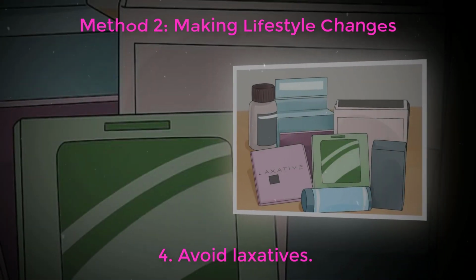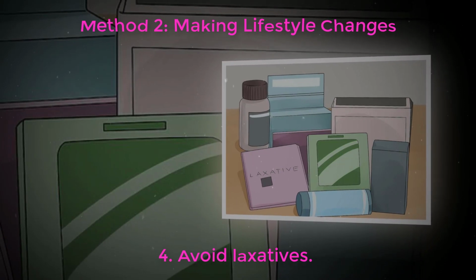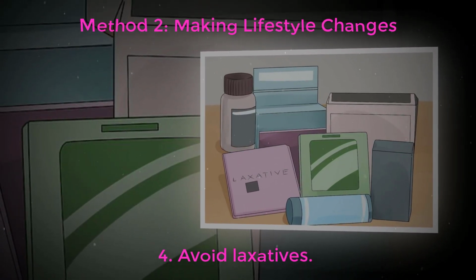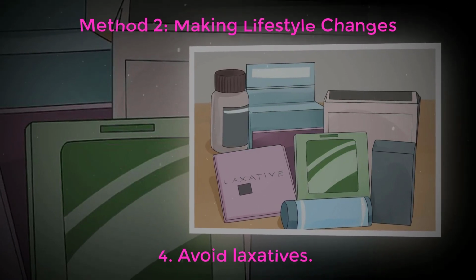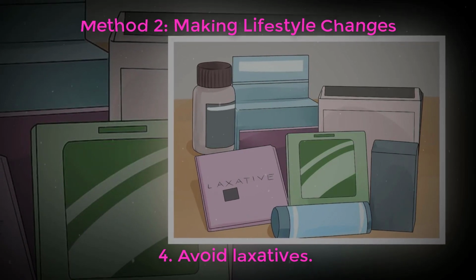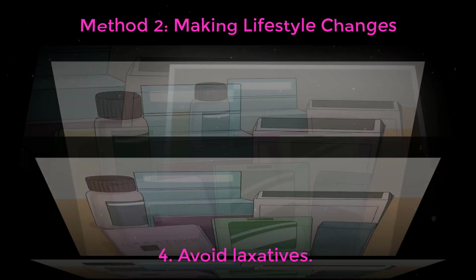4. Avoid laxatives. Laxatives can be habit-forming and can also weaken the bowels, potentially leading to chronic constipation. If you do feel as though you need a laxative, try an herbal laxative instead. Senna and psyllium are herbal laxative options.